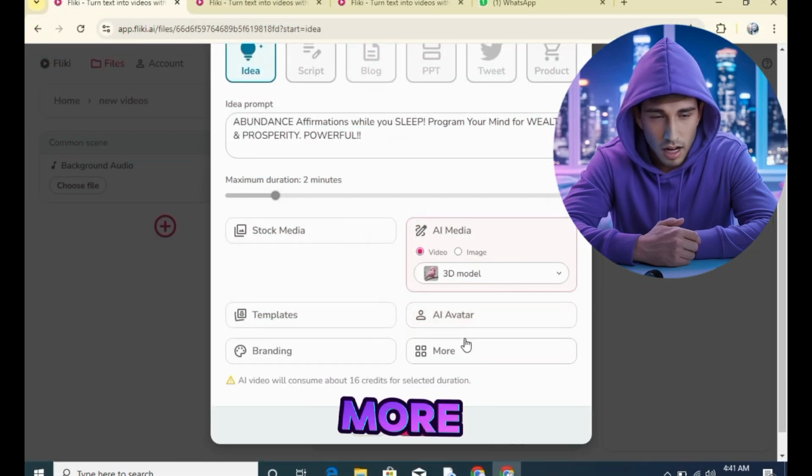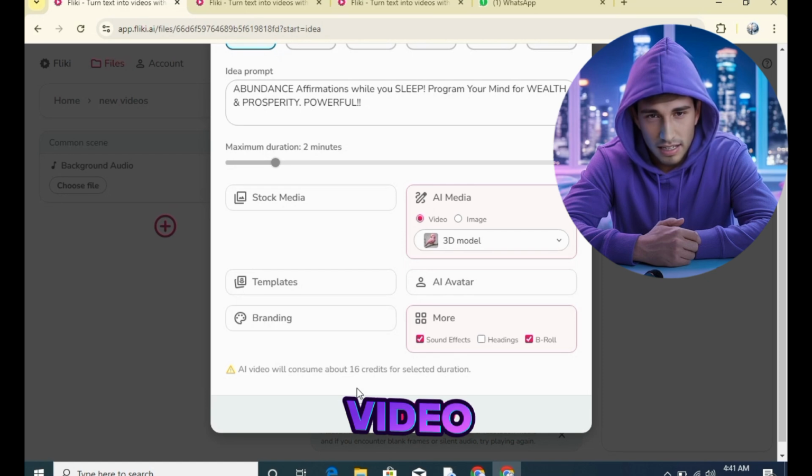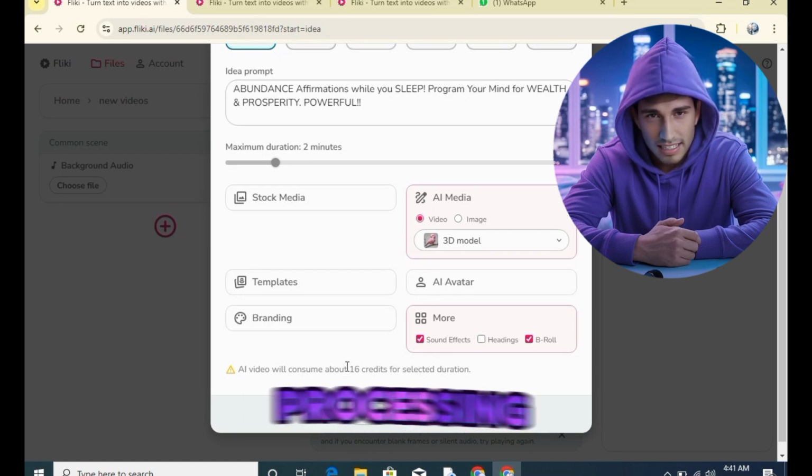First, click on the More option and turn on the sound effect. After enabling the sound effects, turn on the B-roll option. Then, click the check mark and submit the video. Now, your video will start processing.